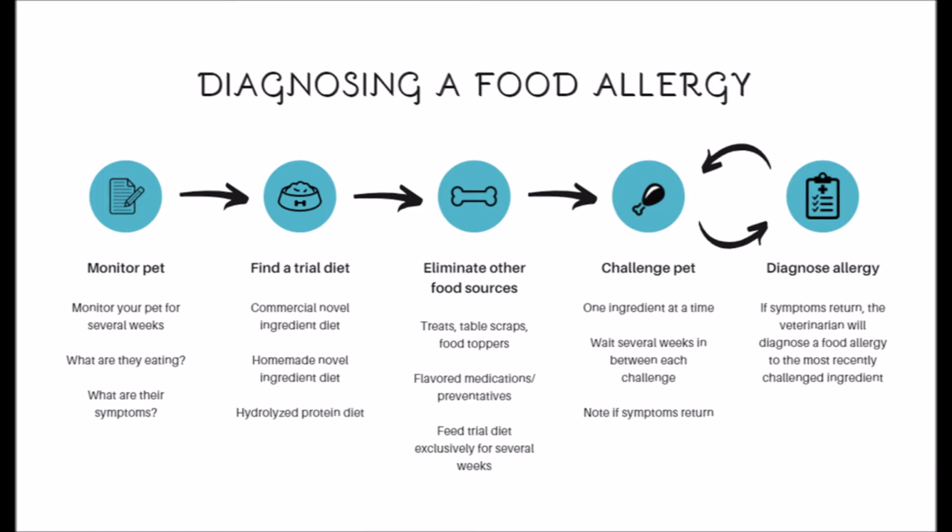Once a trial diet is chosen on the guidance of your pet's usual veterinarian, you're then going to eliminate all other food sources that your pet eats. This is going to include treats, table scraps, food toppers, chewable medications, chewable preventative like heartworm or flea and tick chews. So you're going to have to change to the topical versions of those, or anything else that your pet consumes, because all of these food sources can interfere with the diet trial.